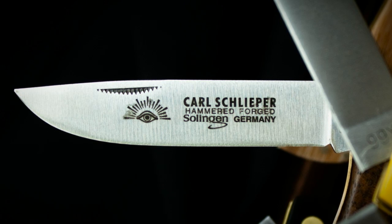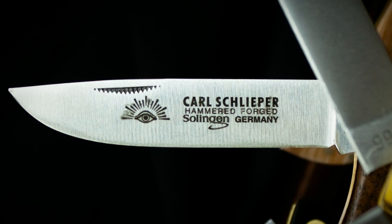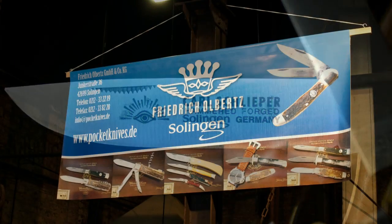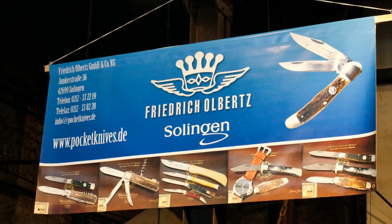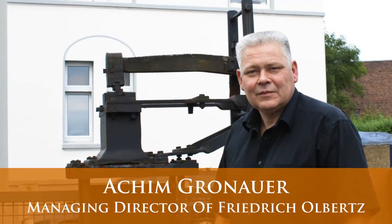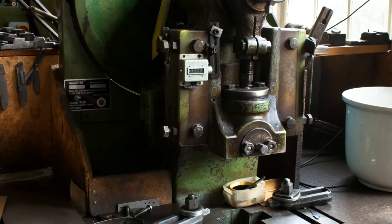The intellectual property rights, including the name Carl Schlieper and the eye brand, were transferred to Friedrich Olbertz, another time-honored cutlery company from Solingen. The origins of Friedrich Olbertz date back to the year 1872. Today the company is managed by Achim Gronauer. They still make pocket knives the traditional way, with old-fashioned machinery and lots of manual work. Most of their knives are produced for the US market.